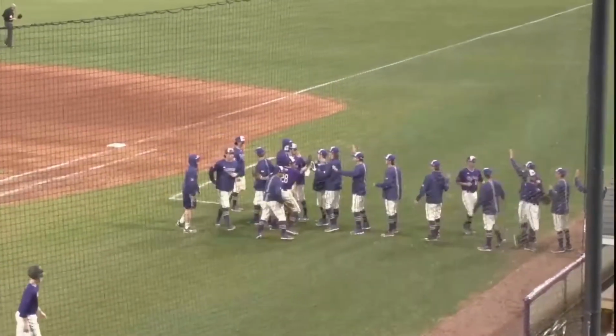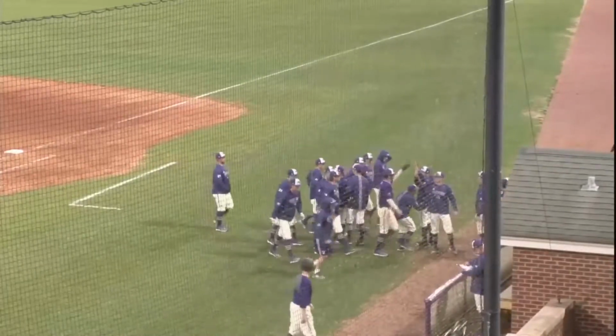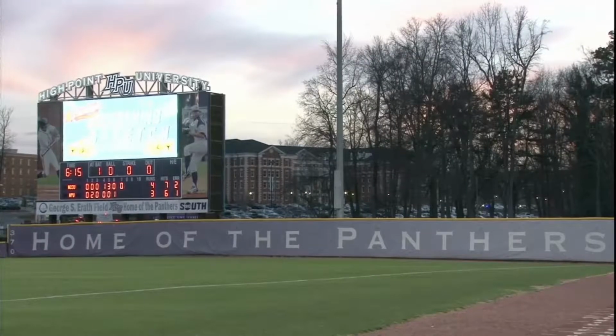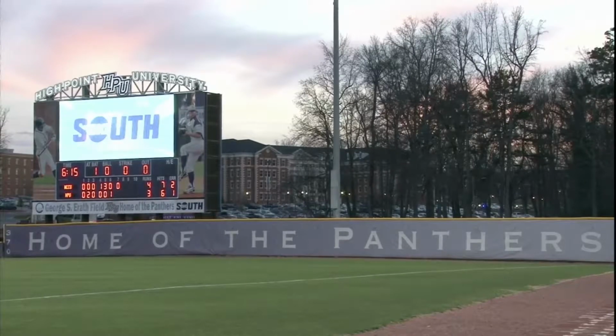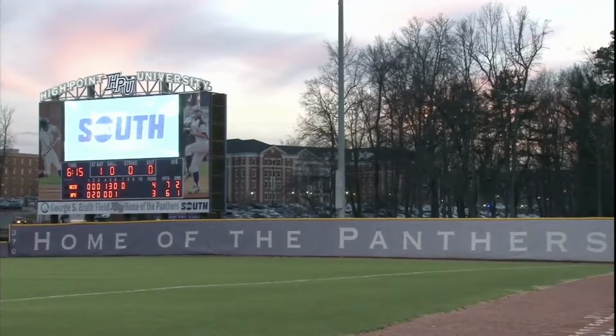Go to 7th inning stretch time, bottom of the 7th, 4-3. North Carolina Central up by 1. Welcome back inside Willard Stadium on the campus of High Point University, on this beautiful night for baseball. On this Tuesday evening, we go to the home half of the 7th. Our score, 4-3, North Carolina Central, but we have a nail-biter as we hit the home stretch.